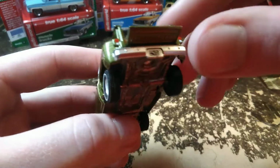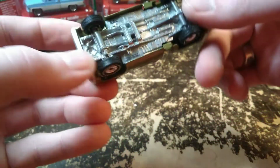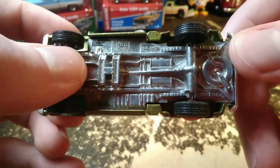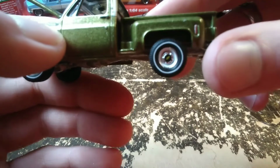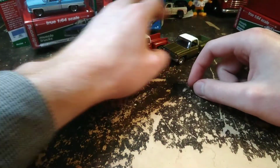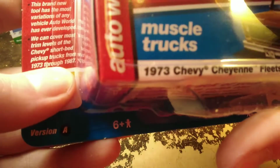Tailgate opens on this one too. There's the tail lights there and the back bumper and everything. They all have the same license plate. I don't think they say anywhere on here that they are 73 Chevy Cheyenne, but, well, they do say 73 on the license plate, and then it says Cheyenne on the panel there, so I guess technically they do say that. Switching over to the Fleetside here, we have a dark yellow, and typically, oh, here you go. This just tells you what I just told you.